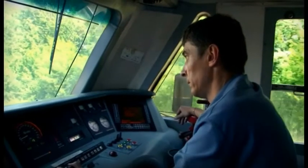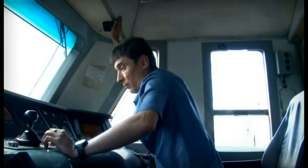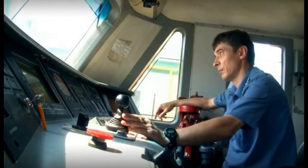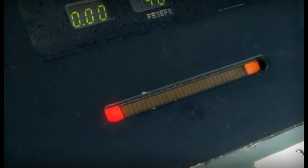The operator then has 8 seconds to press the vigilance button to confirm his presence. Doing so will reset the system and stop the alarm. If the operator fails to press the vigilance button within those 8 seconds, the LEVCS will apply the emergency brake.